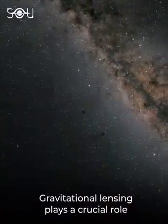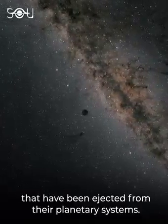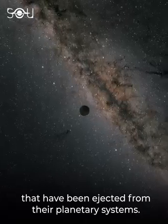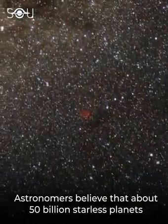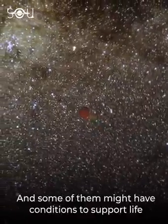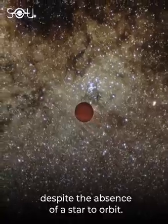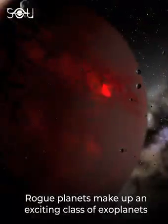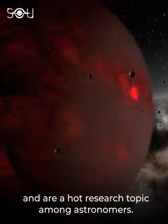Gravitational lensing plays a crucial role in looking for rogue planets. These are free-floating planets that have been ejected from their planetary systems. Or maybe they were never a part of one. Astronomers believe that about 50 billion starless planets are wandering in our galaxy, and some of them might have conditions to support life, despite the absence of a star to orbit. Rogue planets make up an exciting class of exoplanets and are a hot research topic among astronomers.